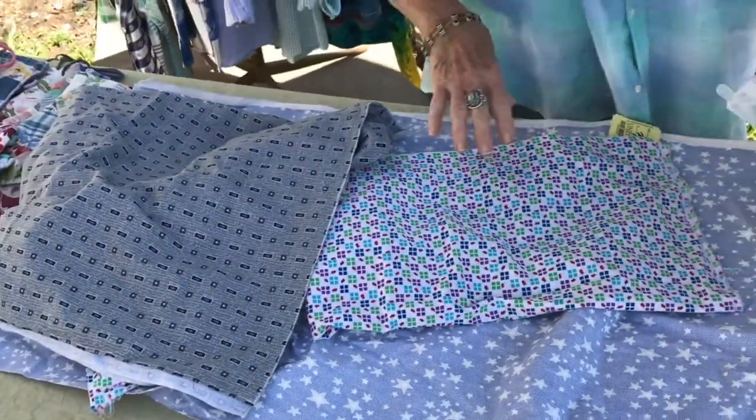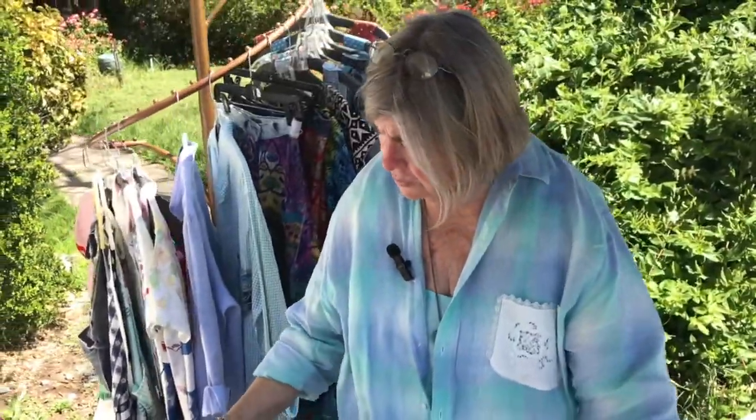So whenever I'm at the thrift store, I always look for cottons. You can usually pick them up very inexpensively. And everyone knows at the fabric store, they're going through the roof. If you can even find a fabric store. We had one in our town for years and years, and it just closed down during the last year.